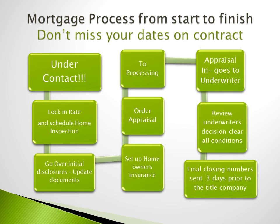I'll remind you to schedule your home inspection. That's one of the first things you want to do as soon as you go under contract. We're also going to set up a time to go over your initial disclosures. And at that time, too, I may ask for some updated documents as well, maybe updated pay stubs or bank statements.